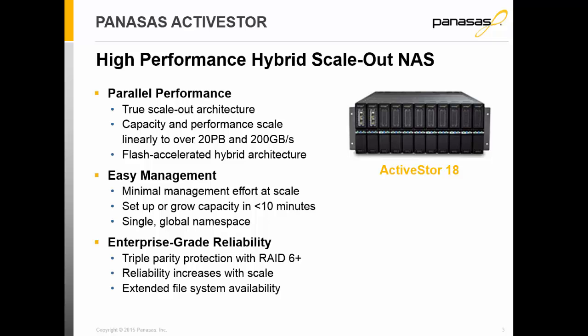Architecturally, we're capable of much more than that. And if any of you on the line are interested in a larger system, I'm sure our sales force would be very interested to talk to you about that. There's no inherent limitation. It's just that we like to make our marketing claims around what customers have actually done in the field. And in our case, that's more than 20 petabytes and 200 gigabytes per second.